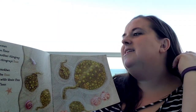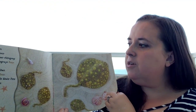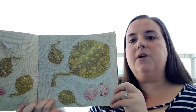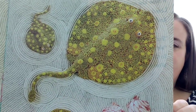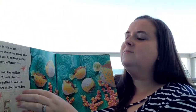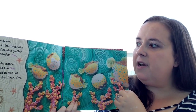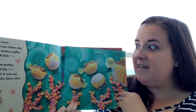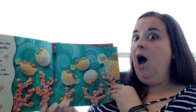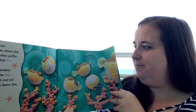Over in the ocean on a sandy seafloor lived an old mother stingray and her little stingrays, four. "Stir," said the mother. "We stir," said the four. So they stirred with their fins on the sandy seafloor. Over in the ocean where the scuba divers dive lived an old mother puffer and her puffer fish, five. "Puff," said the mother. "We puff," said the five. So they puffed in and out where the scuba divers dive.